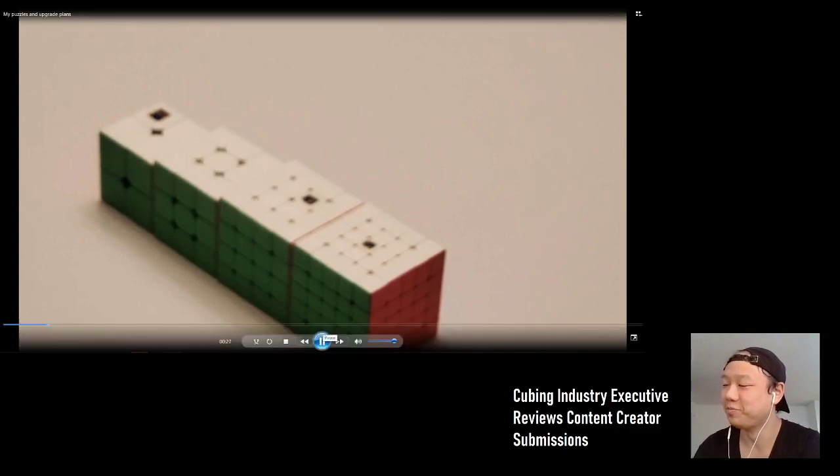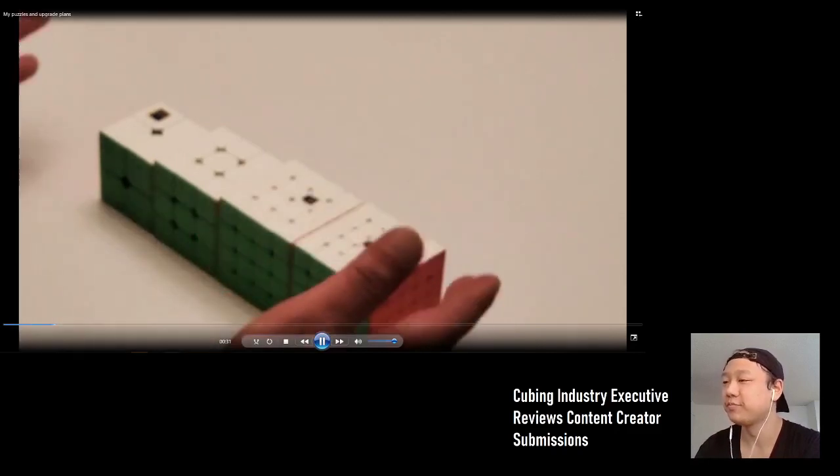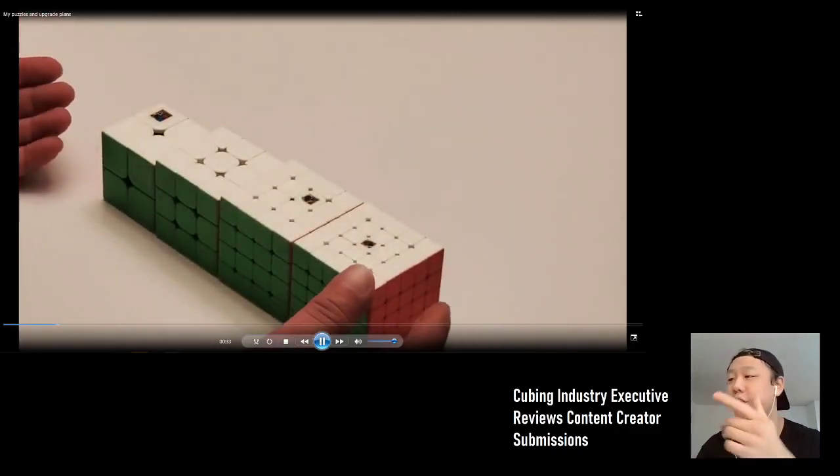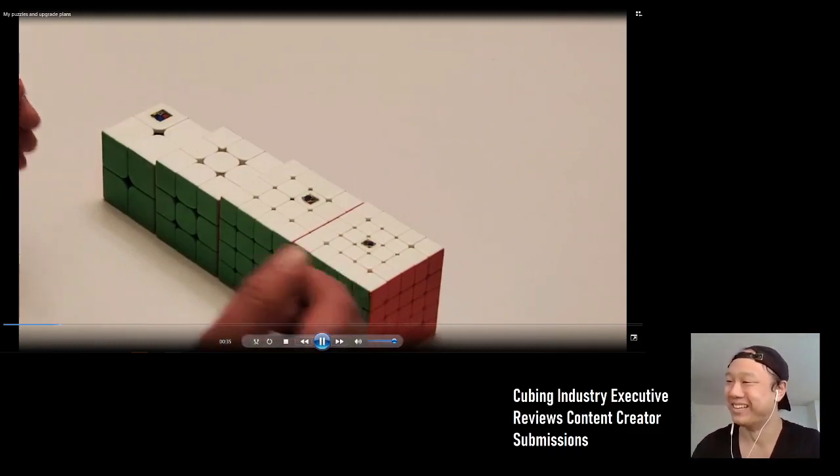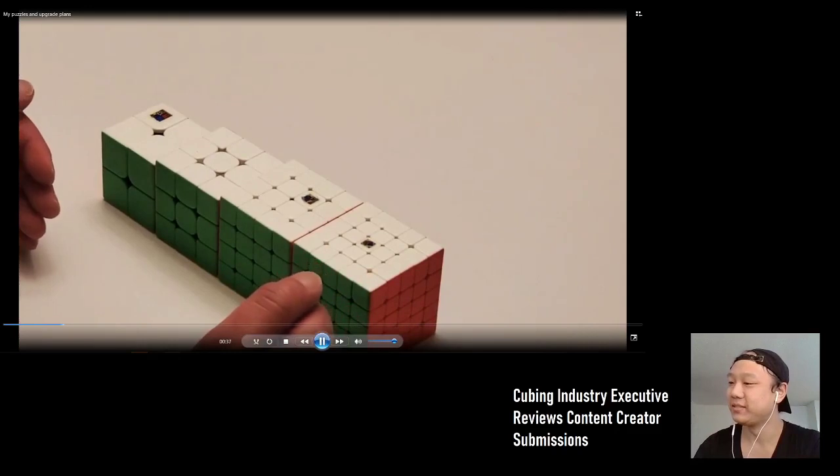I started cubing because of the pandemic in 2020, and these are the first 4 speed cubes I bought. Oh, there you go, you got it now. All right, nice. I think maybe your hands entered the scene, and then the camera was like, okay, I better get my stuff together. That's pretty funny.